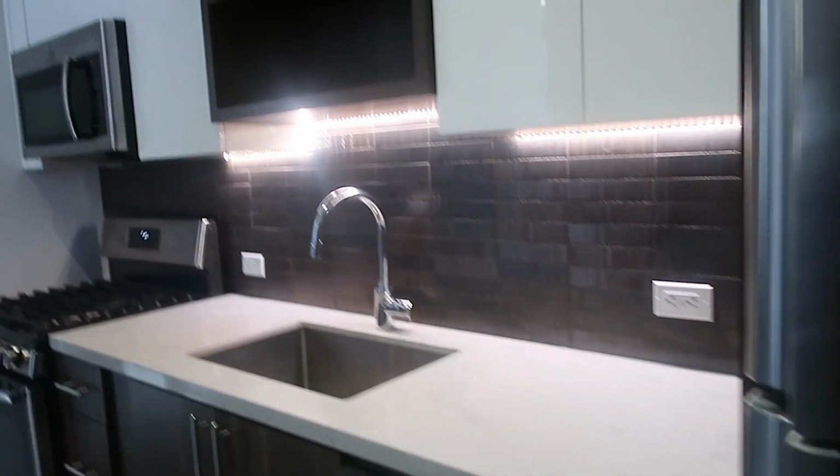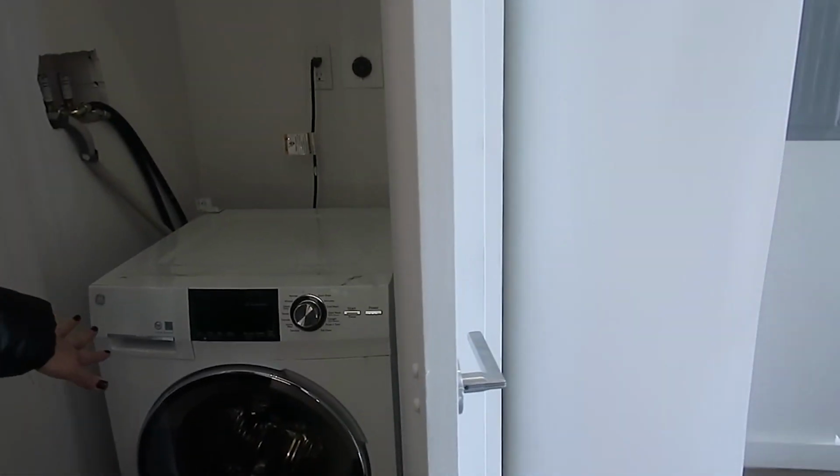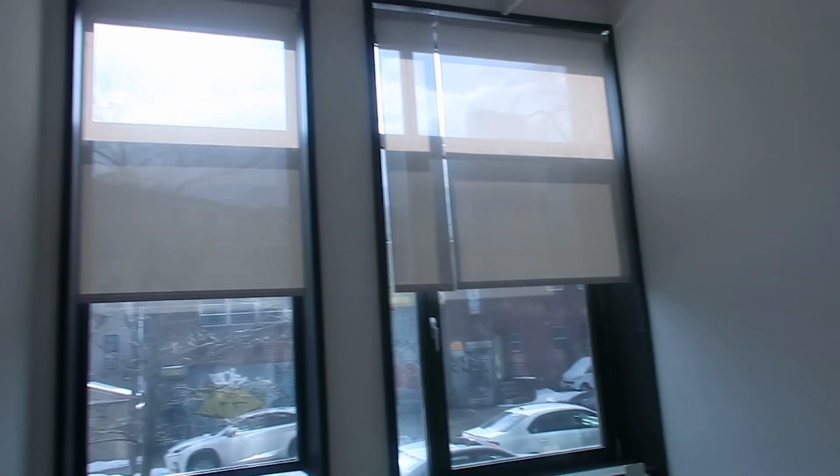Our first building. Elevator. Oh, the first floor? Oh, it's right here. Closets here. Dishwasher, microwave. Just a column. Washer, dryer here, but I'm missing the dryer because they are putting a new one in. Oh, okay. Oh, this is tall, high ceiling. Nice, nice, nice.